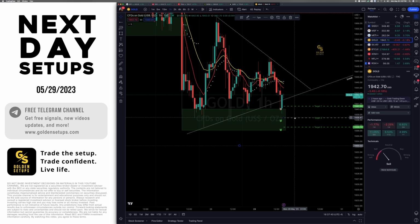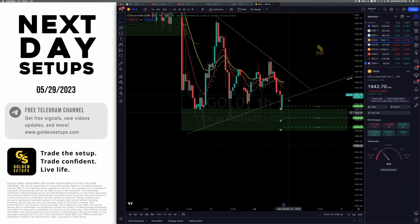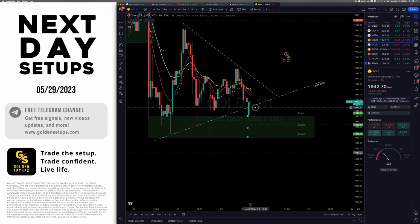All right, and so I have this. Even though I have my targets over here, should we break down again? Keep in mind if we break down again, it's risky at this point. This just became a lot riskier because of how we got bought back up above the trend line, which is a good show of strength. And so we got to see. I'm watching the top of this trend line.